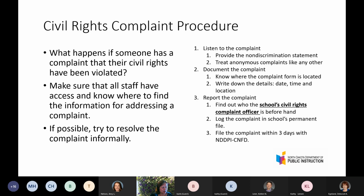Now let's turn to our complaint procedure. Civil rights tends to bring in some complaints. And so what happens if someone has a complaint that their civil rights have been violated? What are your steps to deal with this? Now, remember, this is a complaint about a discrimination event that happened to somebody. They feel that they've been discriminated against because of their race or their color. It's not that the toast is too brown or that the milk is too warm. This has to do with civil rights. So make sure that all your staff know how to deal with a complaint if it's communicated to them. And if possible, try to resolve the complaint informally without following all these procedures.